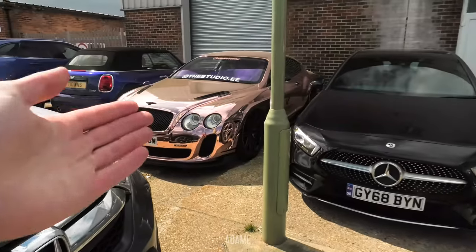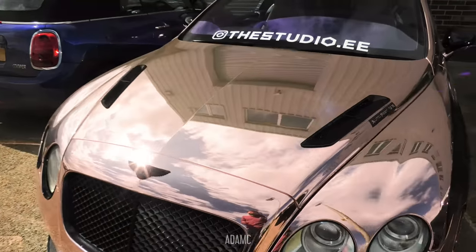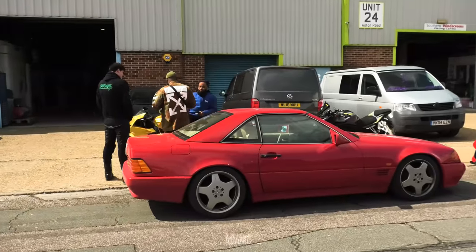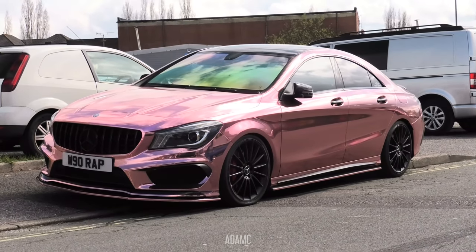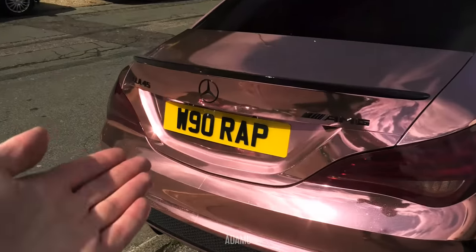We've also got the studio's chrome rose gold Bentley, and a few more nicely wrapped cars have turned up today as well. You can kind of tell it's a car-related neighbourhood. It's kind of littered with cars all the way down the road, including another chrome rose gold car, the CLA 45 AMG, that I saw last week in a completely different colour. They must own a wrap company.